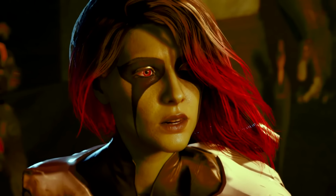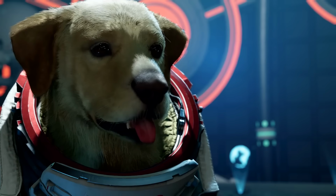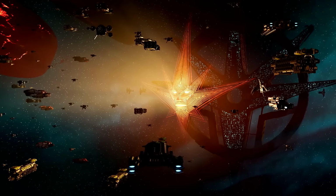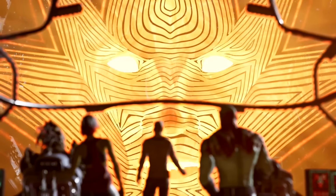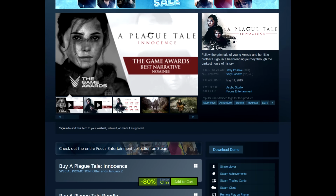The story's pretty good. There's a little bit of comedy, and the combat I thought was enjoyable. Some people were down on it. I thought it was fairly fun. You do primarily play as Star-Lord, but overall, I thought the game was really well done. For $8.99, I think this is a great price. Definitely would recommend it. Next up, A Plague Tale: Innocence, 80% off for $7.99.